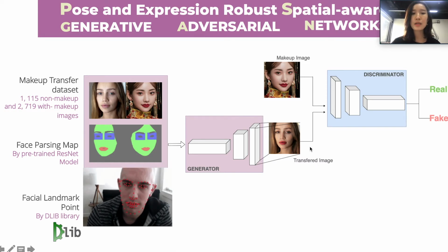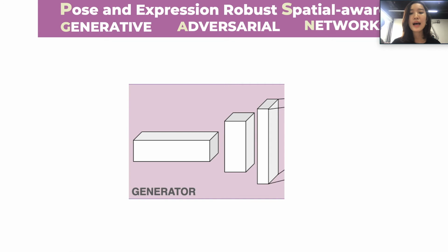So this training dataset will go through the generator to generate a transfer image which has the makeup on. Now the real makeup image and the transfer image will go through a discriminator. The discriminator will classify which one is the real image and which one is the generated image and send that feedback back to the generator to help it create more realistic images.